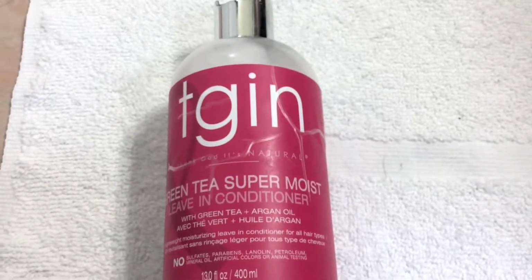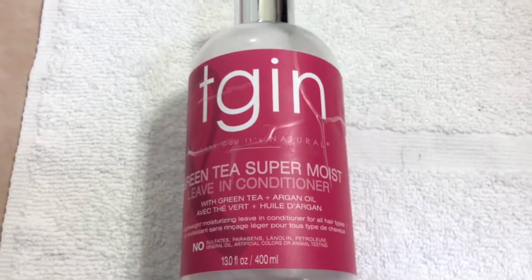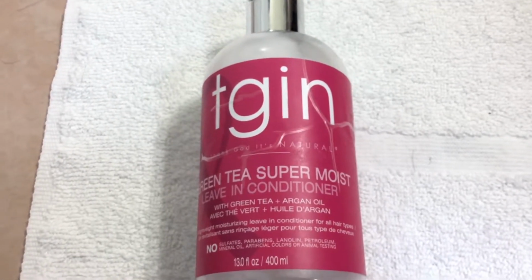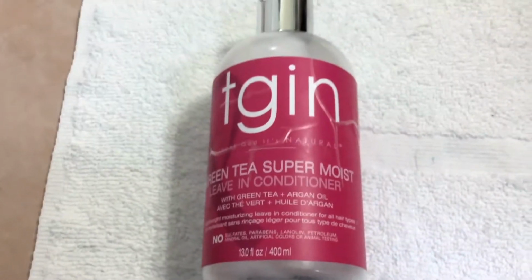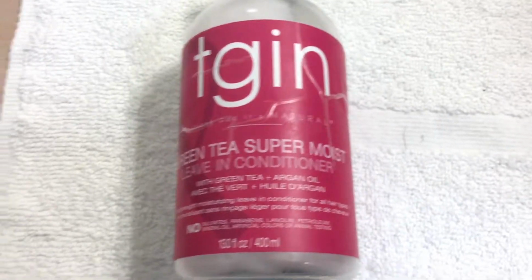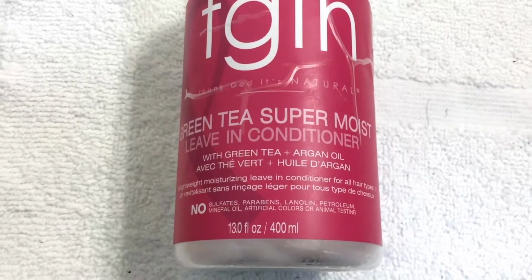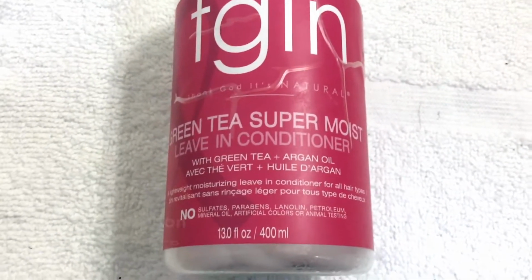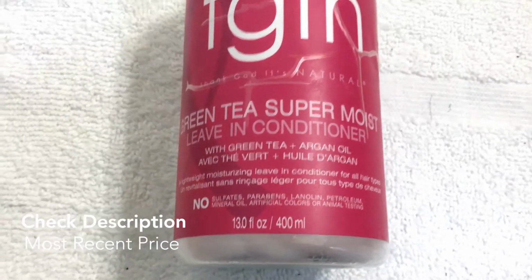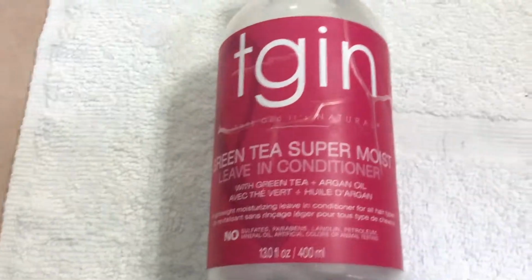TGIN, as you know, is an all natural hair care line. So if you're starting on your natural hair journey, then this is one of the brands that I definitely highly recommend. I pretty much have most of the basics of their stuff just because I love how it works together. But I'll go into full detail with other products. This one, I'm just going to talk about this bad boy right here.